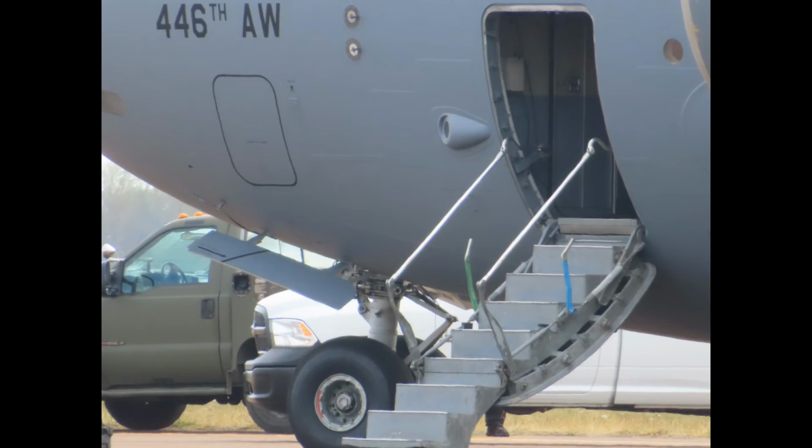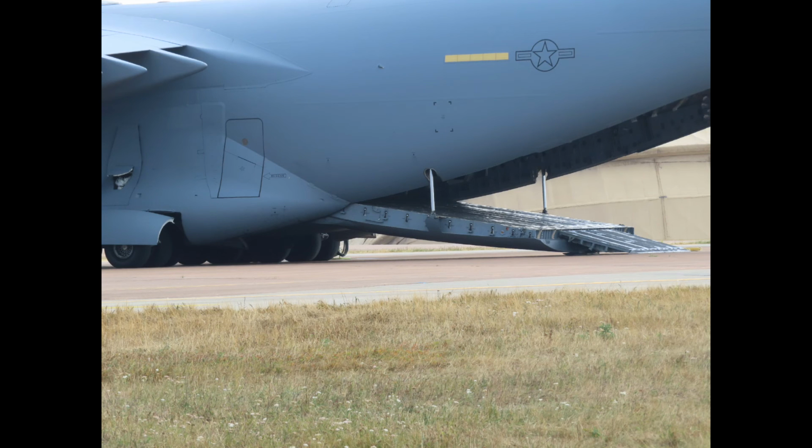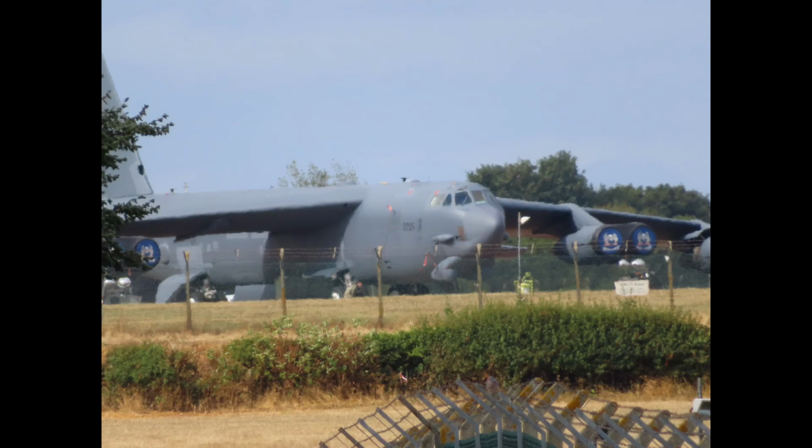So this plane parked up on the runway is a C-17. It's an American transport plane and this one's just arrived from Canada. And there's 4 of these B-52 bombers. I'm a long way away, they are massive planes.